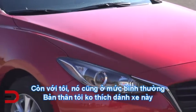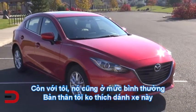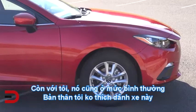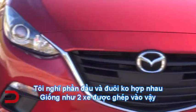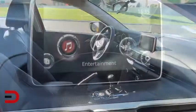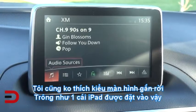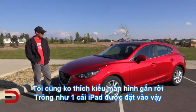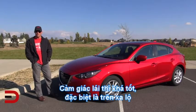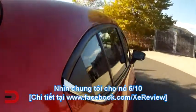It's an okay car. I'm not a big fan of this body style. I think some people are, but I don't like that bulbous back end and this longer front end. I think it's a little bit disjointed. I think they're trying to cram 2 cars into one. Not a big fan of that 7-inch multi-informational display that's popped up on the dash like a mini iPad. That kind of bugs me a little bit. I think the ride and handling has been a nice surprise, especially on the highway. Overall, I think I give it a 6 out of 10.